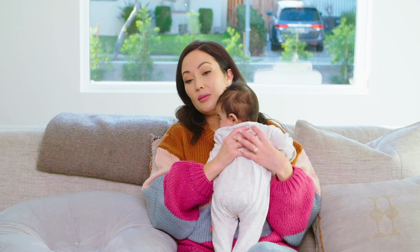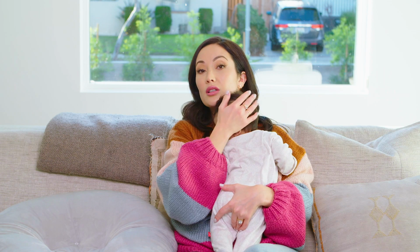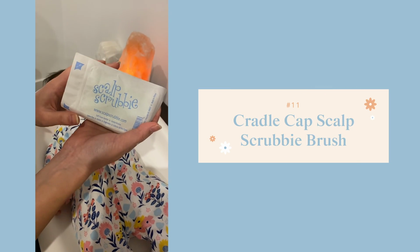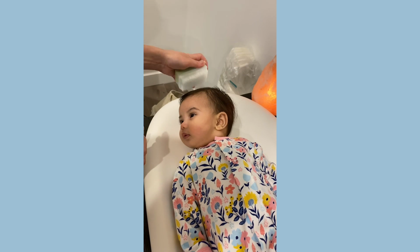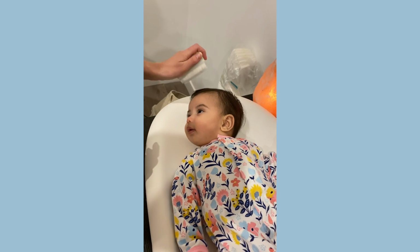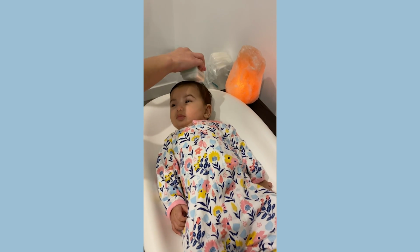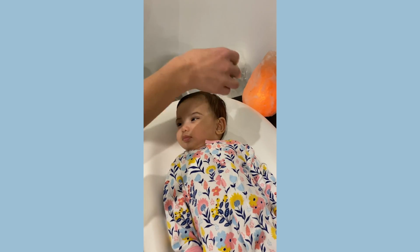So a tip that a doula gave me was that when your baby is born and you start to give your baby baths, get a little scalp scrubby, like a little soft brush, and scrub the top of their heads every bath, when you wash their hair. Make sure you use the little brush and brush their heads and they won't get cradle cap. And she was absolutely right.